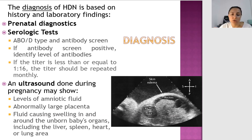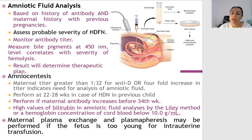Ultrasound is a standard screening procedure during pregnancy, but it is not so informative. Of course, we can measure the level of amniotic fluid, we can see the placenta, which may be abnormally large, but it is really informative only in case of hydrops, when we see enlargement of liver and spleen, ascites, skin edema. If it is the jaundice form or anemic form, we can see nothing. Or maybe enlargement of liver and spleen, maybe enlargement of the placenta, or an increase in the amount of amniotic fluid. No specific findings. If the level of maternal antibodies is greater than 1 per 32, or there is a fourfold increase in the titer, it is an indication to do amniotic fluid testing.